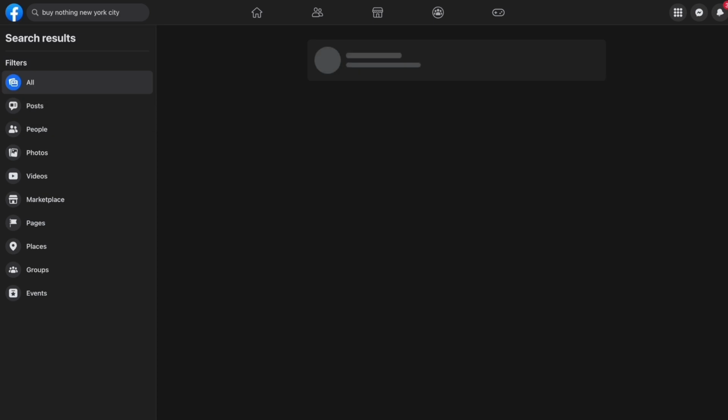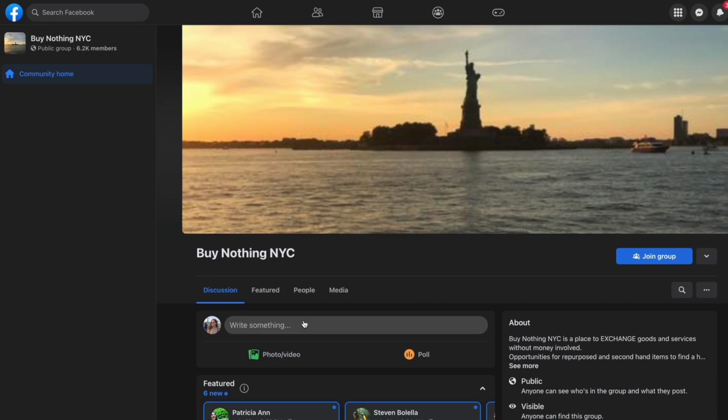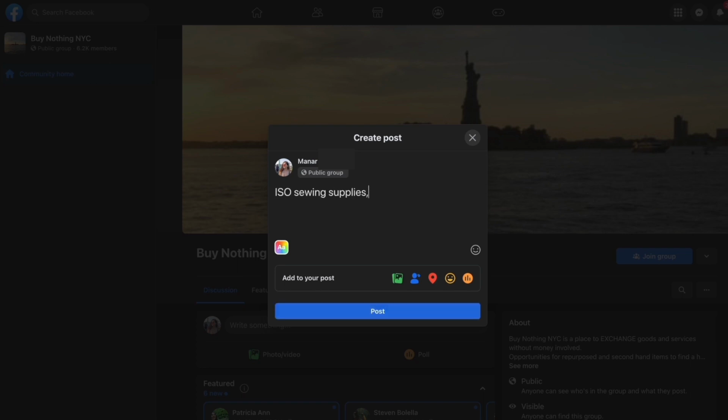Life hack, join your local Buy Nothing group on Facebook. It's basically a hyper-local gifting economy, and post there saying you're in search of sewing materials. You never know what you'll get for free.